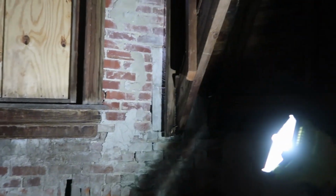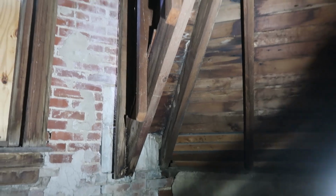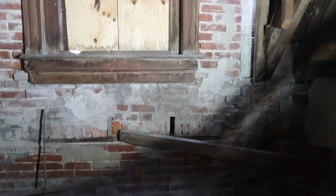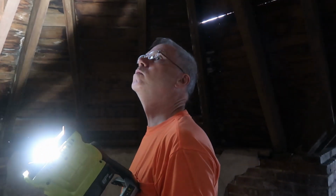All right, we're going to take some pictures and go back out and get going. So we're commencing on only option two, only taking the stones down for now.